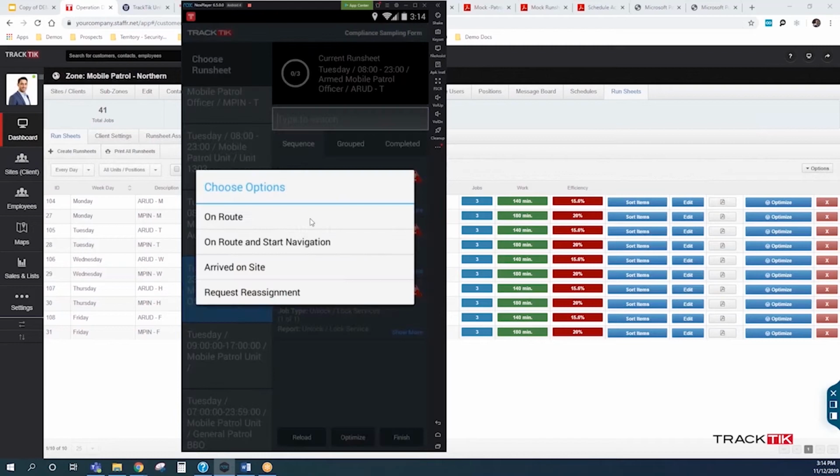Upon selecting the job they need to perform, they will be presented with a number of options. En route, signaling that they are en route to a site. En route and start navigation, performing the same action and also prompting an app like Google Maps or Waze to initiate in order to navigate to the site. Arrived on site, signaling that they have arrived on site. Request reassignment, allowing them to request the job or task to be reassigned to another patroller or unit due to an unforeseen circumstance.